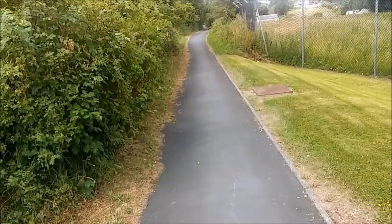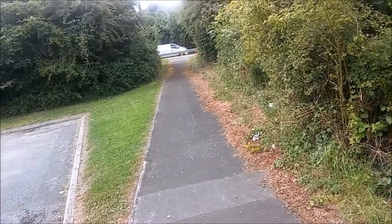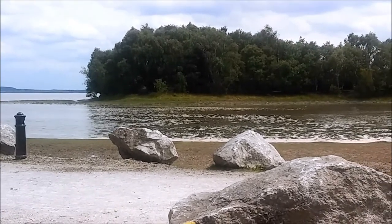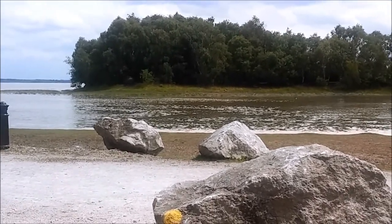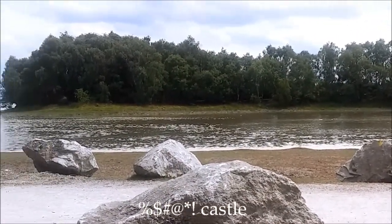So we got a split in the path. I'm taking that, not that. That's like the interstate. I looked all over for that Flint Castle. Couldn't find it. Gave up.